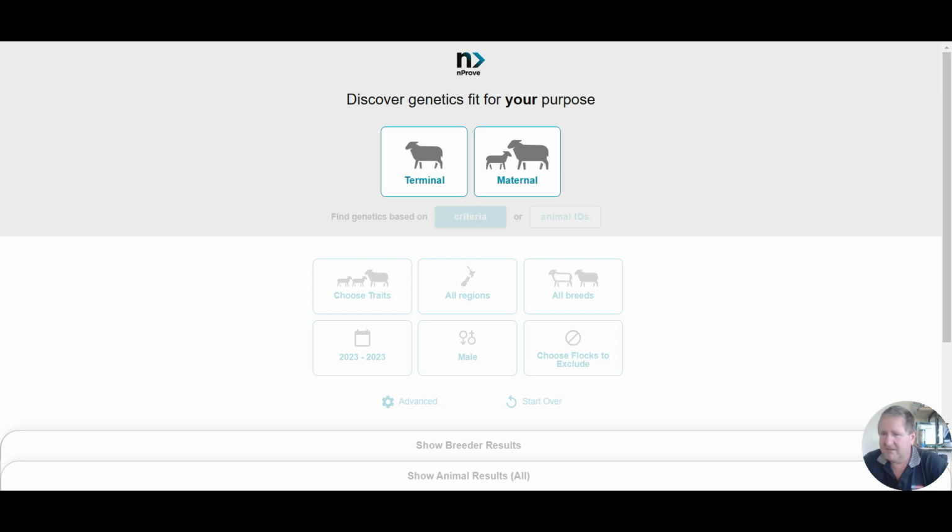But we really want to remember the last digit, the last letter. R, reproduction. M for meat. S for survival. F for the worm resistance. It was for fecal egg count, so that's why it's got the F. X for eczema. G for growth, if I haven't already said it.